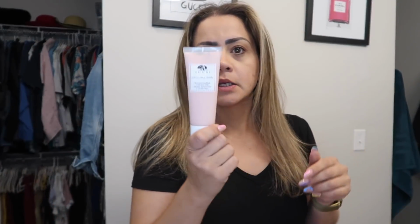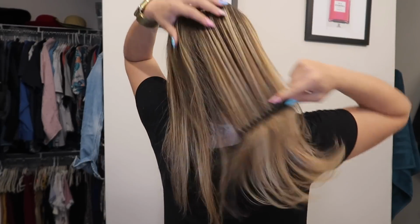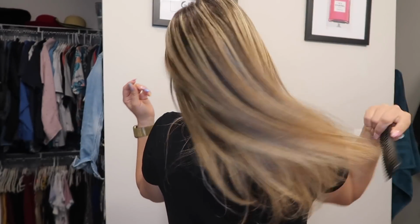I took a shower already, but I would like to use the mask that I bought today, this one. So I'm gonna take my makeup off and I'm gonna have my face ready to use it. I would like to show you my hair. I did the treatment today with all the oils that I bought, with aloe vera, a whole avocado.